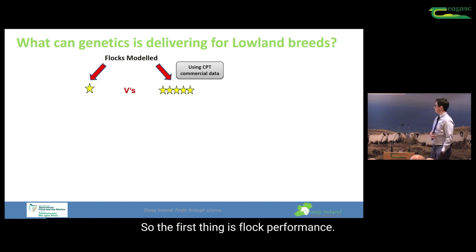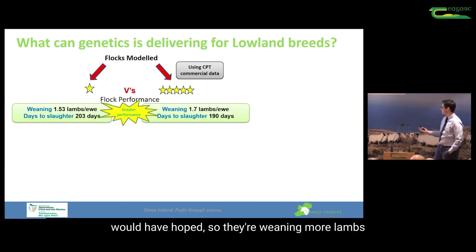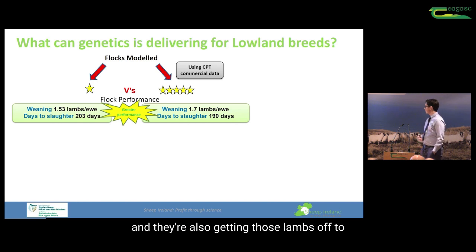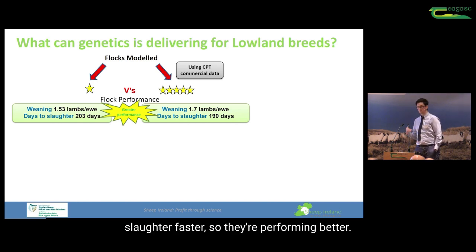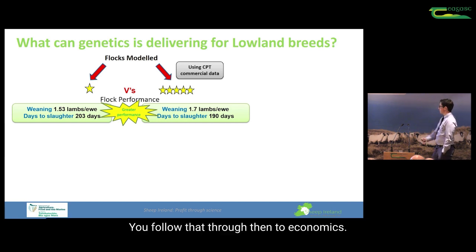So the first thing is flock performance. These 5-star animals performed better, as we would have hoped. So they're weaning more lambs, and they're also getting those lambs off to slaughter faster. So they're performing better. You follow that through then to economics.